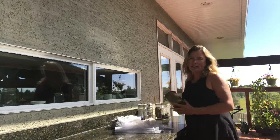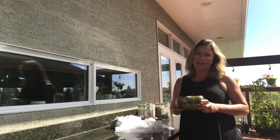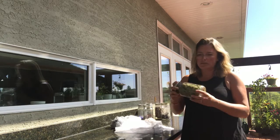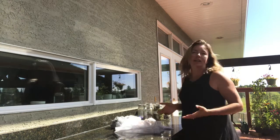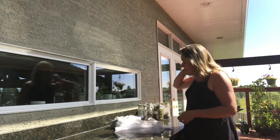Earlier this spring, I collected a ton of spruce tips. Spruce tips are amazing. They contain so much nutrition, antioxidants, vitamin C. It's great, okay? It's a really good, tasty, lemony herb to use. Now, when you're collecting, there's various things that you can do to help dry your flowers and your herbs out.